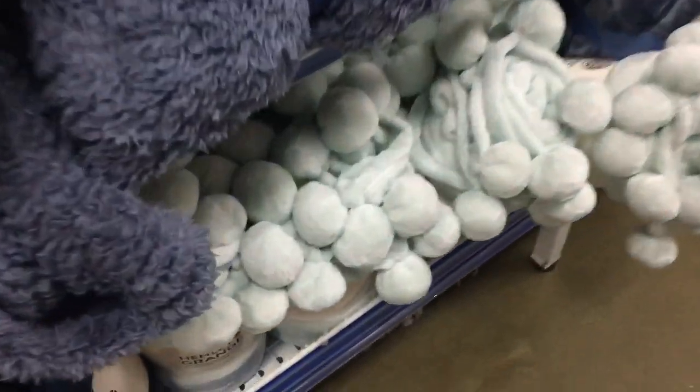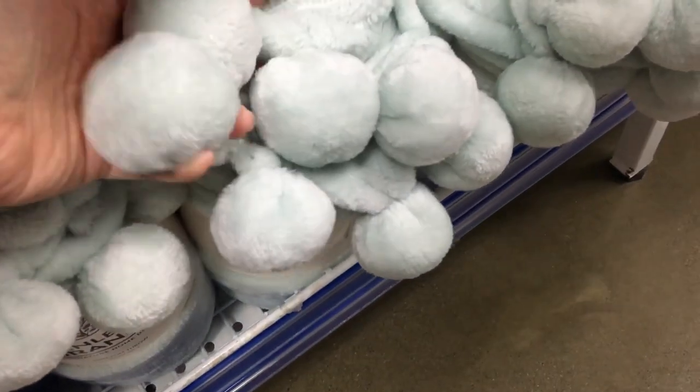And again, super soft. Look at these. They're so cute. So cute. I was so tempted. So tempted. But I need to leave them here.